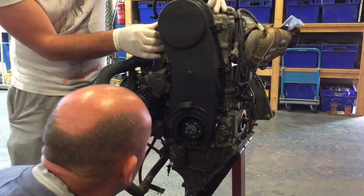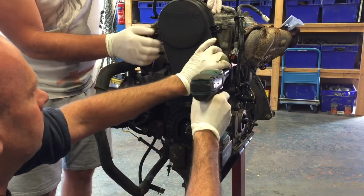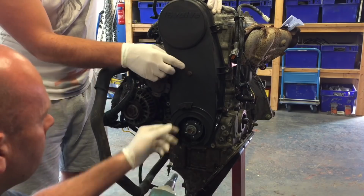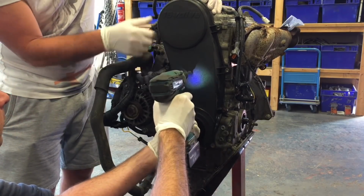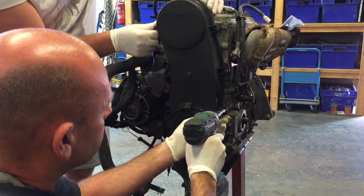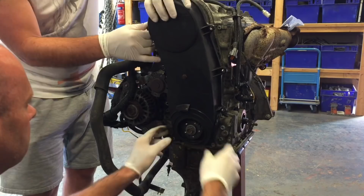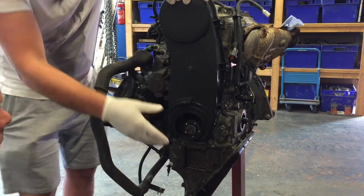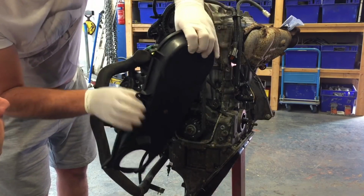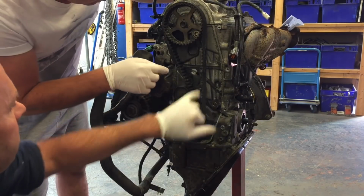I think you're going to have to wang it out while I pull it off. There's one more in there, mate. On this one here, we've got the whole stud coming out instead of the nut, so to save it breaking the casing, just put a little bit of weight on it as we're unwinding it. I'm just trying to get the gasket off there and it's caught in that water pump.